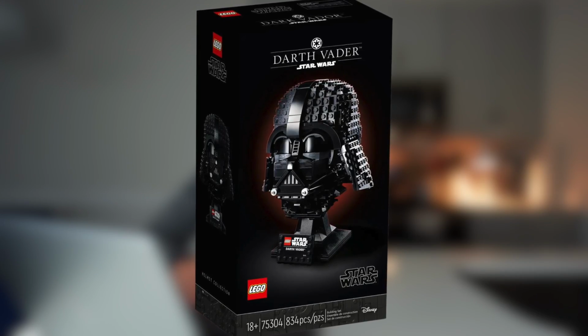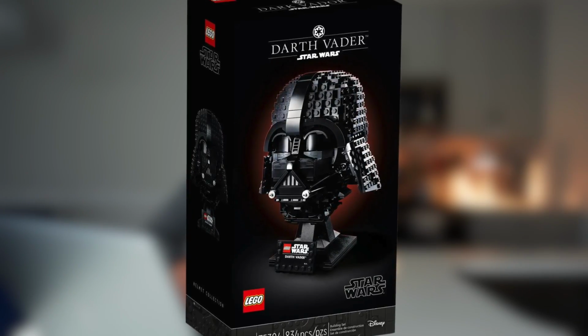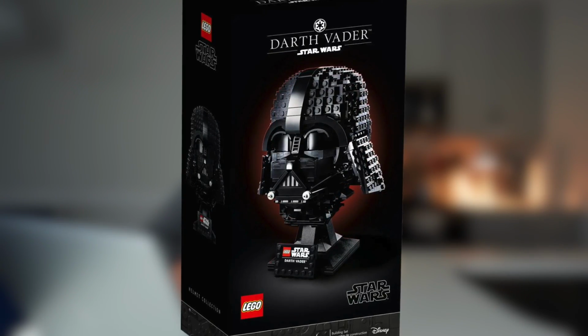This has got a lot going for it. I think that this one will do well, in my opinion, over time. Darth Vader helmet. Will it do as good as the TIE Fighter pilot helmet? Probably not, but it's Darth Vader.